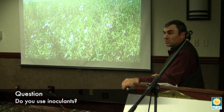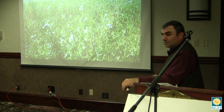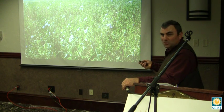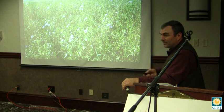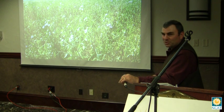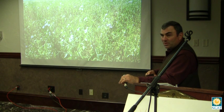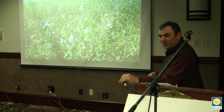Do you do that? Absolutely. And there are specific inoculants for each species. Some peas and lentils you can use the same inoculant, but you always want to check and be sure you've got the proper inoculant for the species you're seeding. We have seen the difference. If for some reason we do a skip and go back and dig them up, the nodules are not generally present.